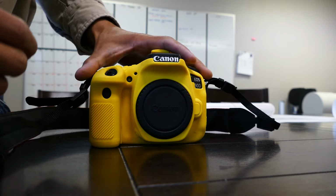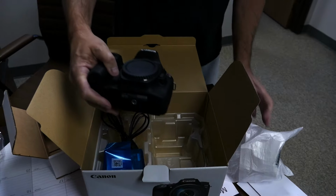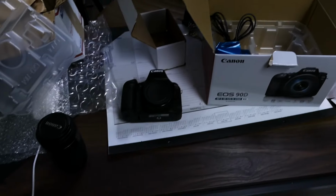Let's go ahead and get a quick review on this camera. There's the Canon EOS D90. Boom! There it is. That's what we'll be doing our filming on.